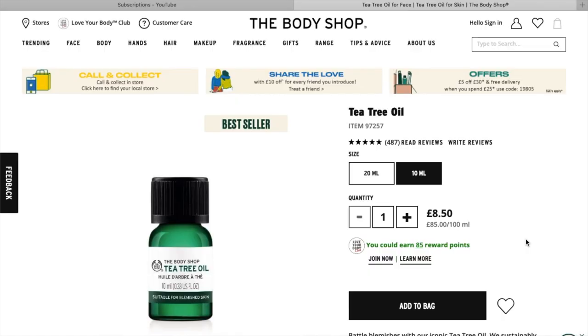Next product is the tea tree oil. It's £8.50, and I think, how many mils do you get? So for 10 mil, it's £8.50. So that's £8.50 for 10 milliliters. I have got pure tea tree oil on my website. This is 30 mil, and this is £5.99, I think, on my website, and this is pure tea tree oil, and you get 30 mil. So it's cheaper than their 10 mil.